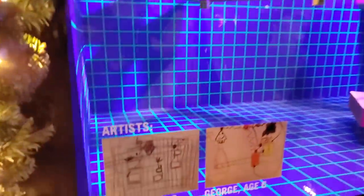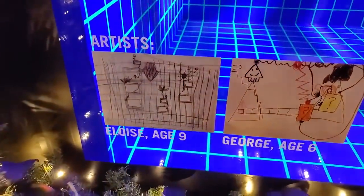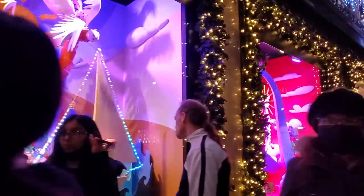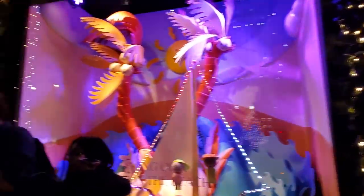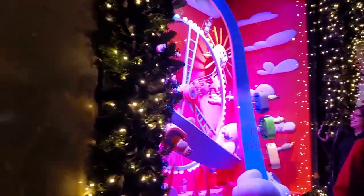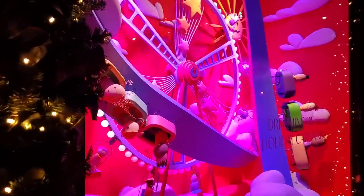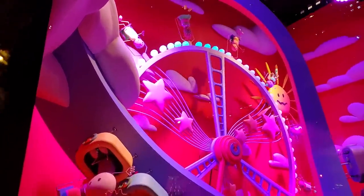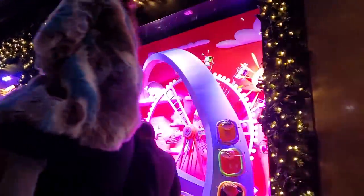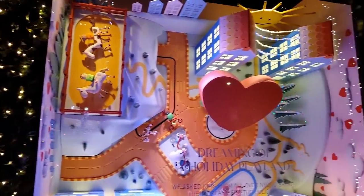And so look, they actually got these from some young artists. Eloise, age 9, George, age 6, looks like where they took some of these designs. That's a really fun idea. Looks like all of these were inspired by children's drawings. So this is Dreaming of a Holiday at the Beach. Dreaming of a Holiday Carnival. All of the different dreams for the holidays taken from young children. These ones were 6 and 7. There's a better look at the carnival with its moving pieces. This is Dreaming of a Holiday Playland.